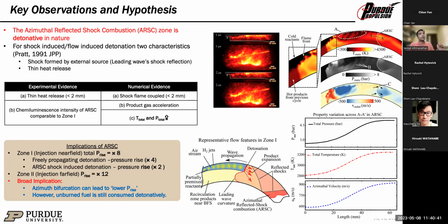For a shock-induced detonation to exist, there are two conditions that need to be met, as defined by Heiser and Pratt, and Humphrey, I believe. The first is that the shock should be formed by an external source. In this case, the leading freely propagating detonation wave is the external source that's forming these shocks. The second condition is that the ARSC needs to be a thin heat release zone.